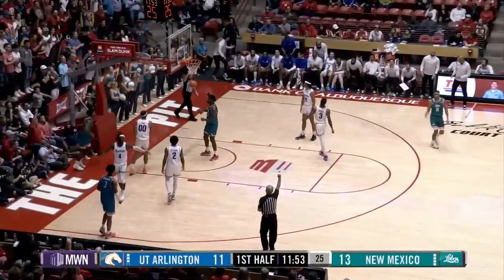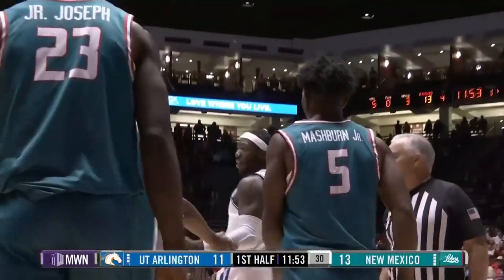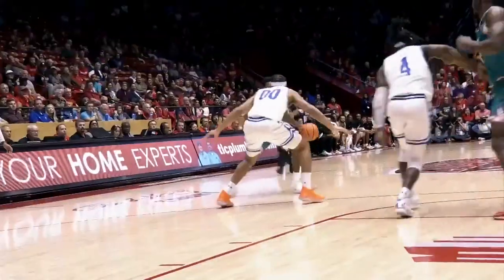Look at Mash put it on the deck. Mash to the cup, and it curls in. And a chance for an and one. 11:53 to go here in the first half. And Mashburn Jr. with an opportunity at an old-fashioned three-point play. Lobos 15, Mavs 11. We take a timeout.